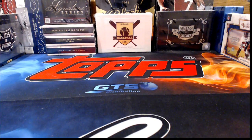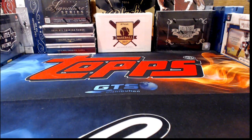And also, if you don't know this, if you scroll to the very bottom of my listings, there's also a description of everything we're opening in whatever given night it is. So it'll tell you how many cards in a pack, how many packs in a box, how many hits in there, that kind of stuff. So if you haven't ever checked that out, that's a good thing to look at too.